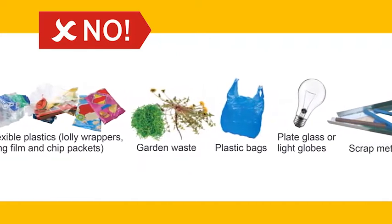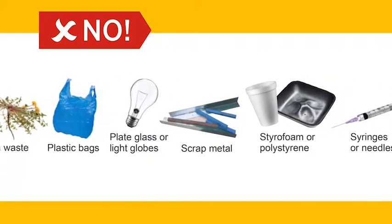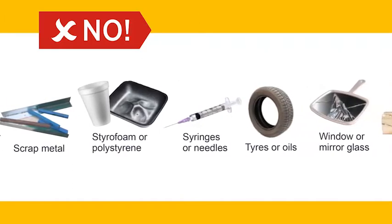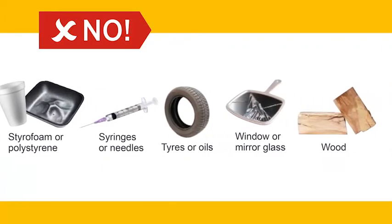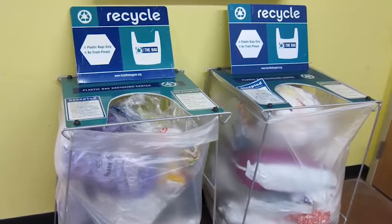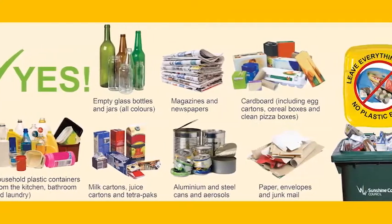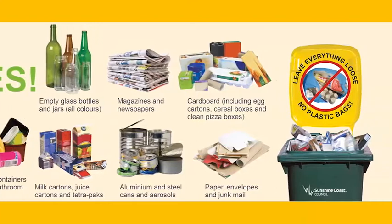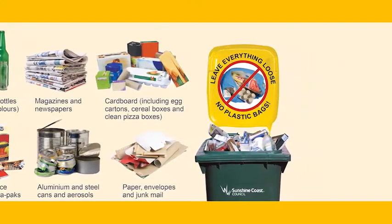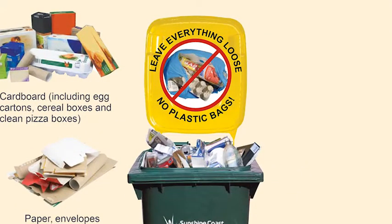Soft plastic is not acceptable for recycling because it can get caught around moving parts and jam the sorting process. That's why it's best to return plastic bags to the major supermarkets, where they're collected and recycled using specialist technology. When you put materials into your recycling bin, please don't put this material into a plastic bag first. For safety reasons, staff at recycling centres don't open plastic bags, so your recycling will end up in landfill.